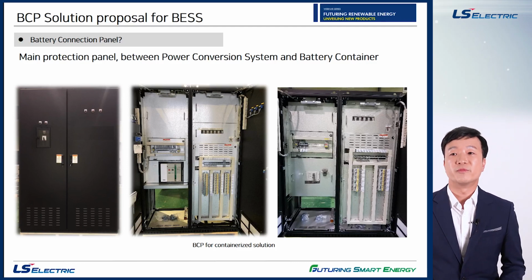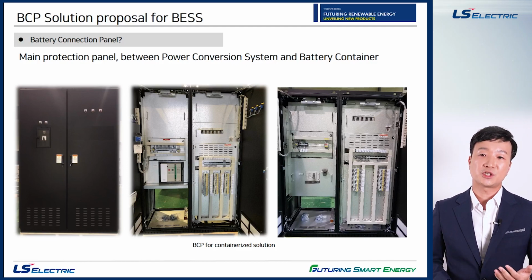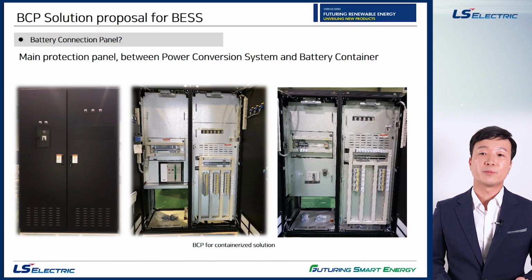It consists of various electrical apparatus, including main DC switch, DC fuses and control gears. The main purpose of using BCP is to protect the lithium-ion battery system from unexpected electrical faults. It prevents not only technical problems, but also any commercial damage during operation.